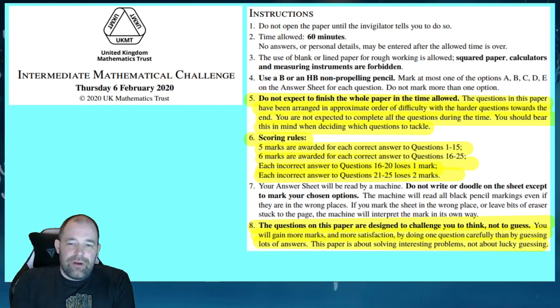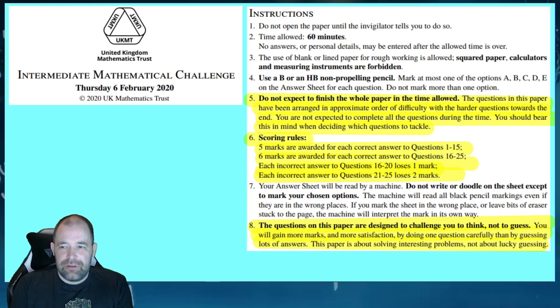But if you have or haven't done one of these before, I'm just going to go through the general gist of how they work. If you're a student doing these for the first time, the chances that you finish the paper are pretty low. Even the best of the best, there'll be the odd question where you can't find a quick way of doing things and it will take you a long time, so don't expect to finish the whole paper. If you get stuck on a question, skip it, and you can come back to it. But the way that scoring works is the first 15 questions are worth 5 marks, and there's no penalty if you guess those wrong.